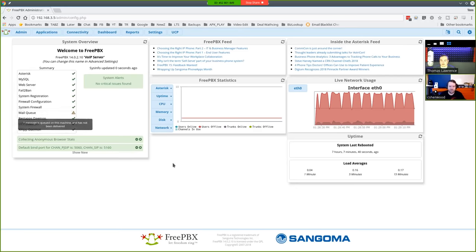Okay, so now let's go to applications, extensions. Again, we're programming in reverse here, right? We now have our recordings done that we can use. We're going to create a couple of mailboxes. Just go to add extension and do virtual extension. Whatever extension you want it to be. I usually put virtual mailboxes as a different kind of number. If you already have an extension plan, just use the same extension.